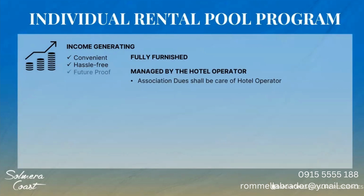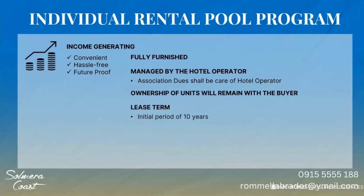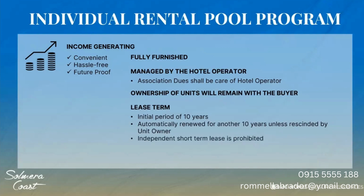Then once na mag-sign po ng leasing agreement si owner, meron po tayong initial period of 10 years and automatically renewed for another 10 years unless the owner will rescind the agreement. And of course, independent short-term leasing would be prohibited. So when I say independent short-term leasing, this would be around lesser than 3 months. So once the leasing agreement is in full effect, the unit owner's monthly income may generate up to 30%.